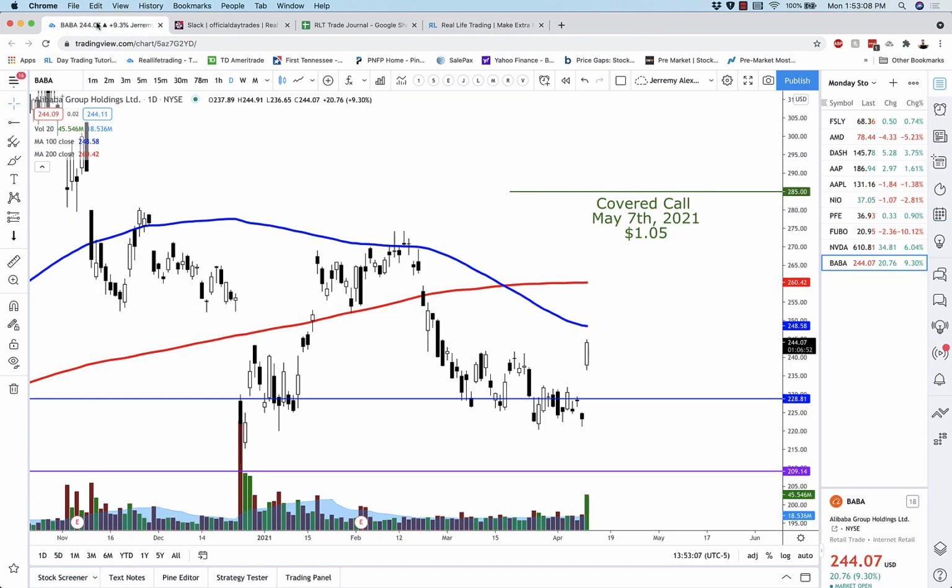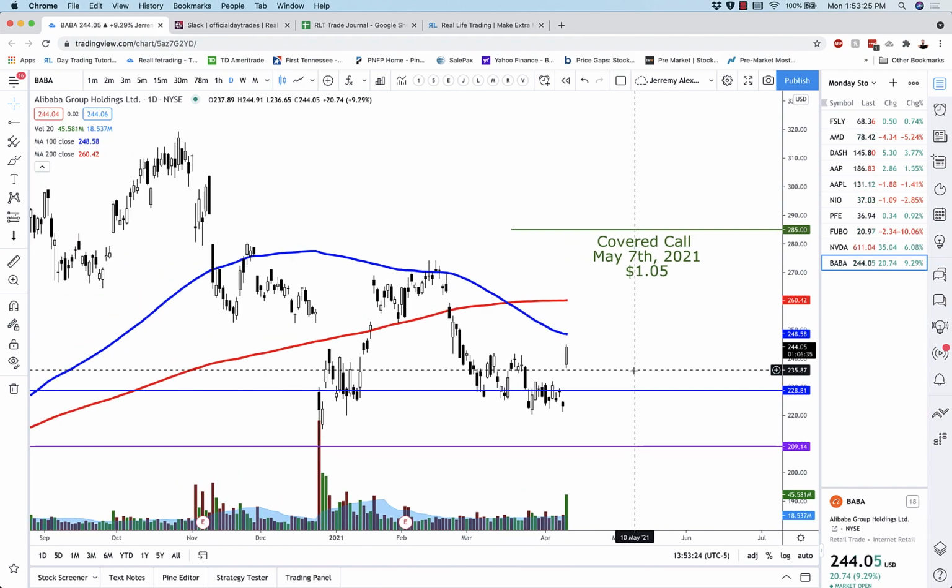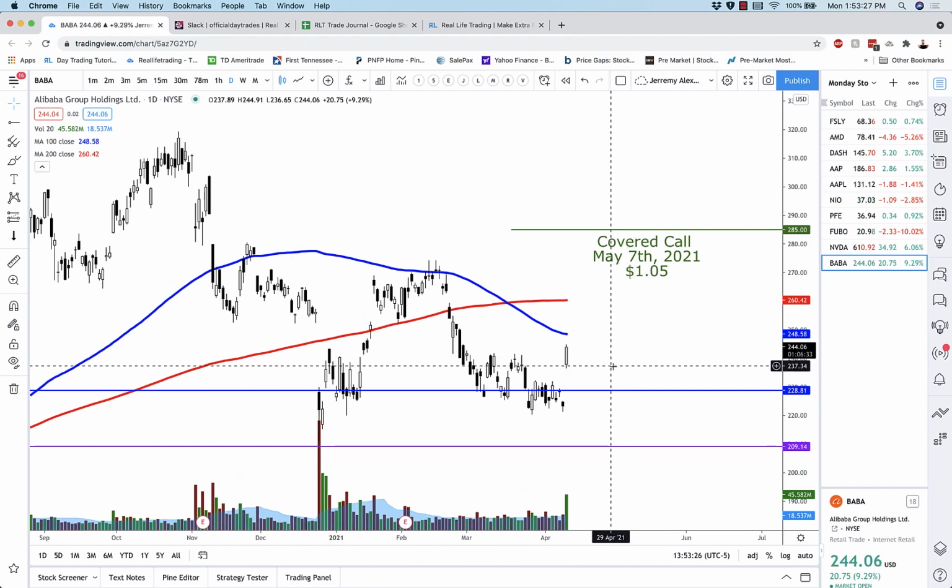I do have shares of Alibaba in a SEP IRA, and I sold a $285 covered call expiring May 7th today, and I got $1.05 on that sale. Have no problem getting called away there, although I don't think that'll happen at all, and if it does, thumbs up. If it doesn't, I'll probably sell a $300 June or July covered call at that point in time. Otherwise, looking to buy Alibaba on a dip, I'll probably own some at 238 and then maybe buy a little bit more at 232.